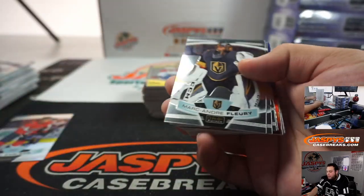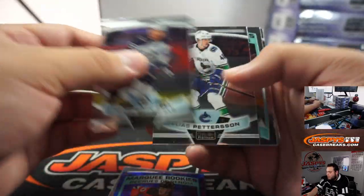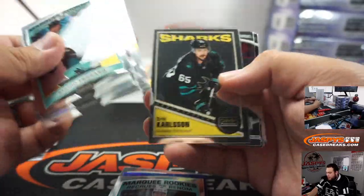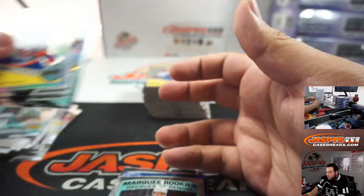Out of $3.99. Boquist, Sunset. Quinn Hughes, Jack Hughes. I feel like Quinn Hughes and Jack Hughes are linked together, guys. You get one in one box, you're going to get the other. Anders Lee.